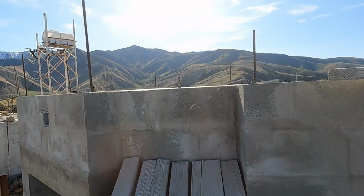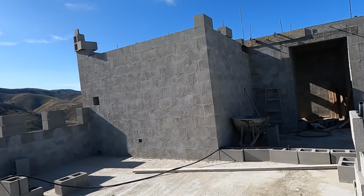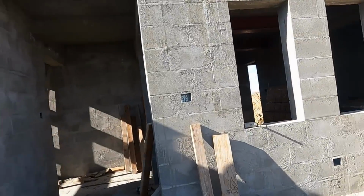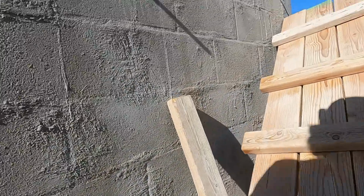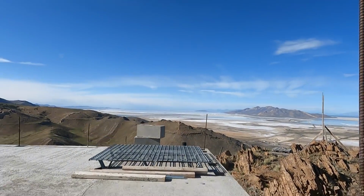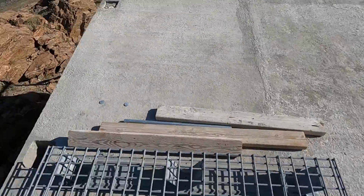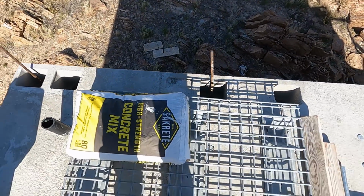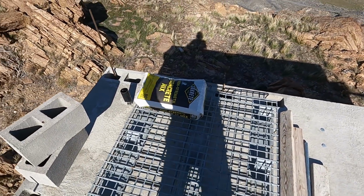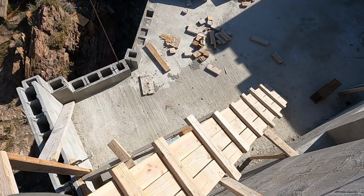And then big step. Dump the bag here, but then I have to pick it back up. Back on the pallet. Well, that's the first bag of 30. So it's a lot of work carrying it all the way up all this. That's a big step.